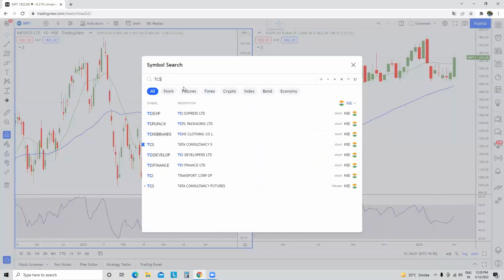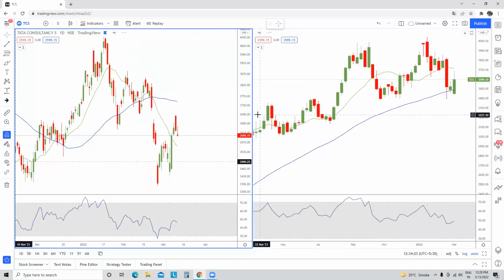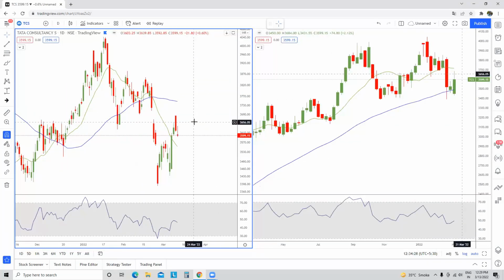So one stock from my side, in case the IT pack goes through a selling spree, if at all, and if you use your own trading setups and see selling coming up in the IT pack, then the stock to pick up for a swing shot would be TCS from my side. All right, TCS is not looking that strong in comparison to other stocks of the IT pack.